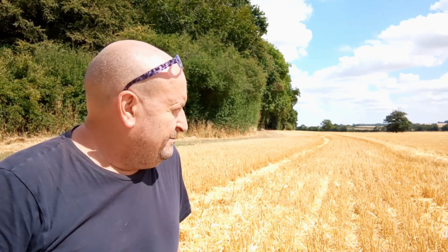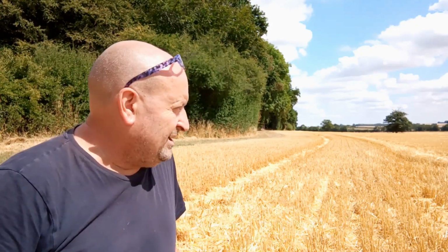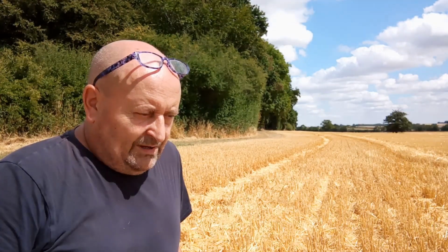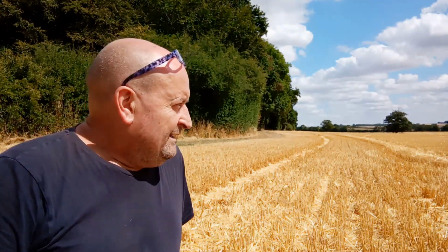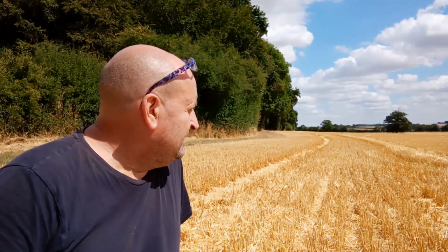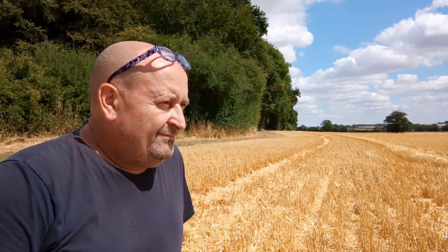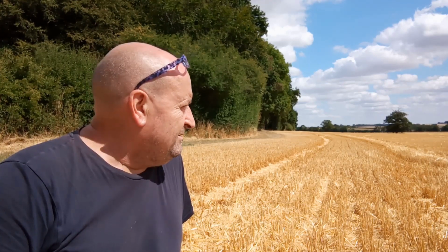I think now we make our fields an over-sterile environment. There is no evidence of any other plant other than the crop that was here. I'm presuming that the crop was wheat. Completely sterile, devoid, not even a seedling of another plant. That's not good. I don't think it's necessary for us to keep putting all this herbicidal spray on a crop. I don't think it achieves anything. Never used to make any difference. But it does now, by all accounts.